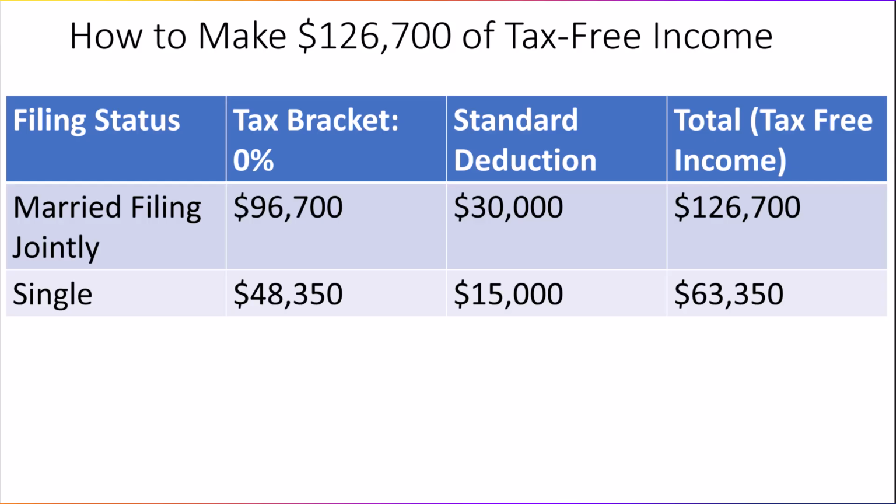And if you're married and filing jointly, you can make up to $126,700 in qualified dividend income and pay zero federal tax on those dividends if you have no other income. That's perfect for retirees. If you're single, the amount is $63,350. Those amounts usually increase each year as the standard deduction increases and tax brackets are adjusted.